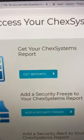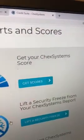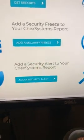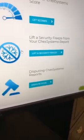It's 100% free at creditsuite.com/check systems. You can get your credit report. You can get your credit score for free. You can add security freezes and remove security freezes. You can even come in and add security alerts, or you can dispute information with check systems, all at creditsuite.com/check systems.